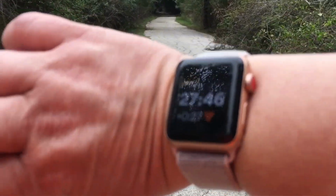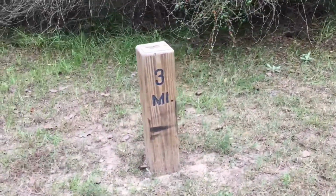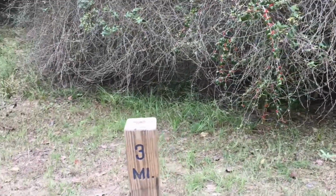I just hit my second mile. I'm walking a little bit slower today. Here's one of the mile markers. It says if you started from the beginning behind the high school, this would be mile number 3 for you.